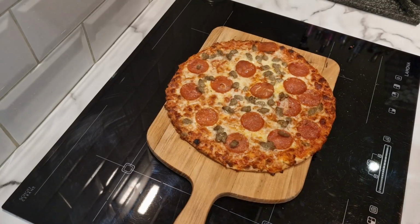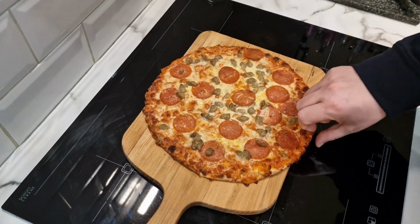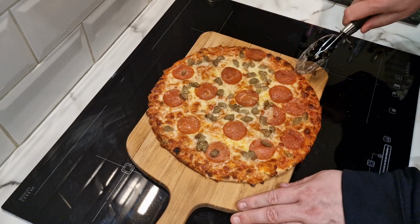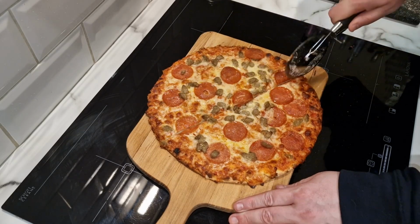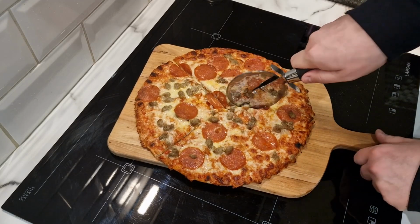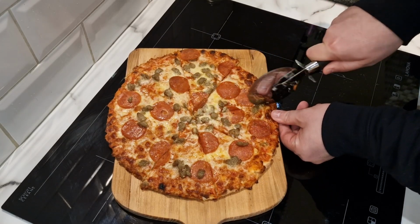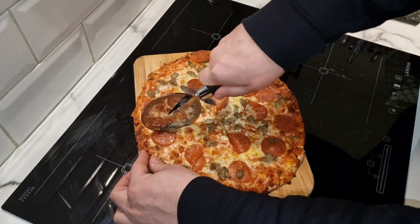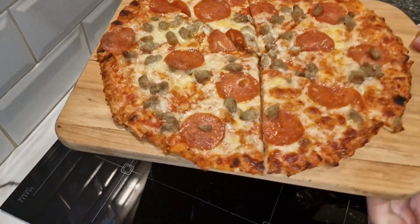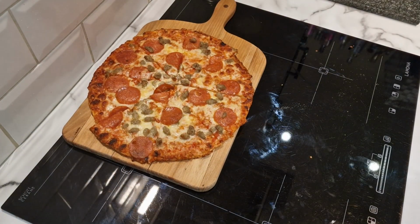Looks good. It might be slightly too big for this wooden board, however, looking good. Cooked to perfection. No crust, which is quite unique on a pizza, but just check it. Yeah, it's right. This is looking absolutely fantastic. I don't know if it's because I've got a little bit of a hangover, but that is looking fantastic. So let's have a taste.